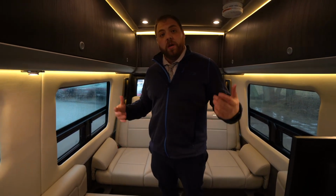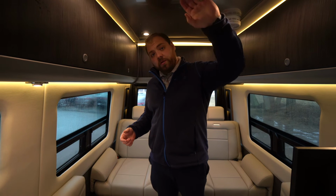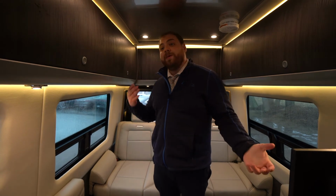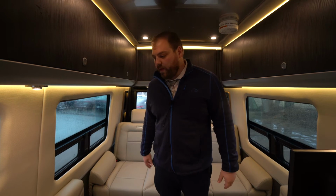Going down the road, if it's hot, you do need to run the air conditioner, you can run your generator, and so you can turn this air conditioner on, so you don't have to rely on just the van's air conditioner to cool the entire unit, which can be difficult in hotter climates.